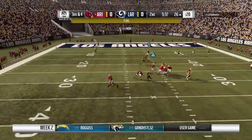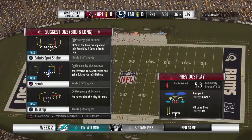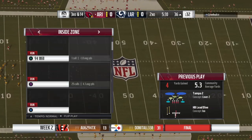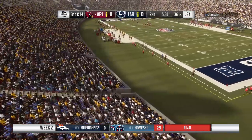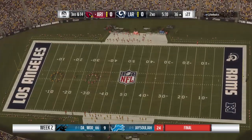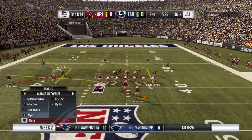Here's Rosen to throw. Steps away. He may try and run for this. And he slides to avoid the hit. That hold coming from the left side of the line. Hands got caught in the cookie jar on that one, and the flag came out. Penalty against him. And this third down looking very tough after the holding penalty. 3rd and long.